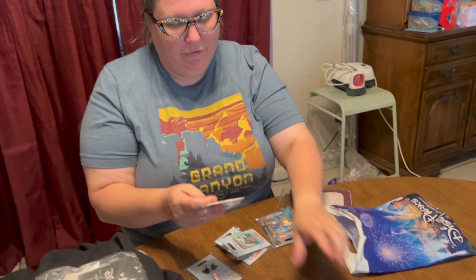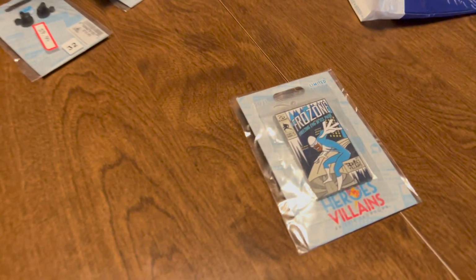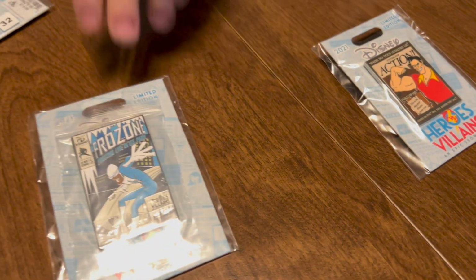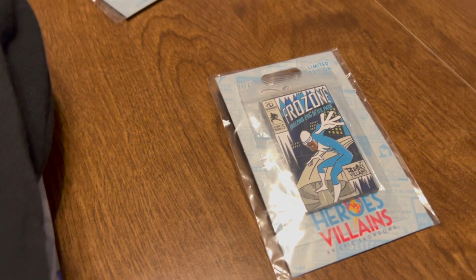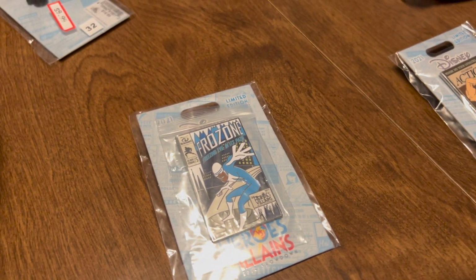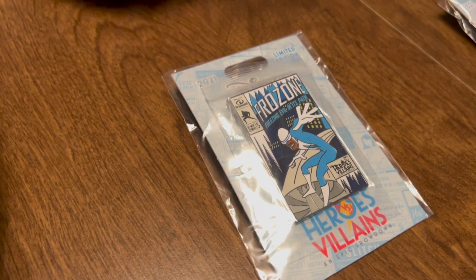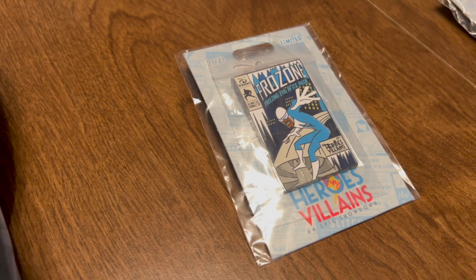So these are all from the Heroes and Villains event. Look at, and most of them I realize now were comic book covers. These are interesting. They're all different prices. They were, but I just picked the ones I like the best. Yes. Like, I love this comic book cover Frozen. Well, I think because this one's bigger, it was more. Oh, that one was more.